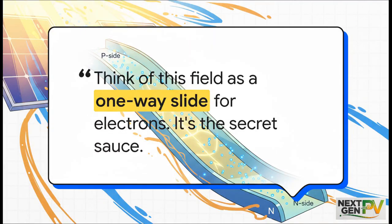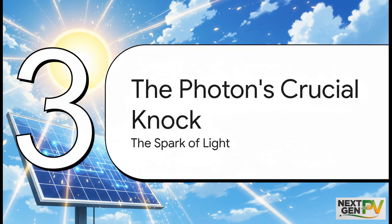And this is the perfect way to think about it. This field is the secret sauce for the entire operation. It really does act like a slope or a one-way slide. Once an electron gets pushed onto the slide, it can only go in one direction, from the P side to the N side. Remember that slide. It is absolutely crucial. So we've got our cell all set up with its built-in slide.